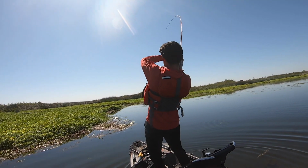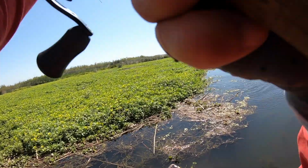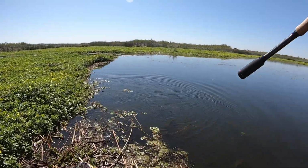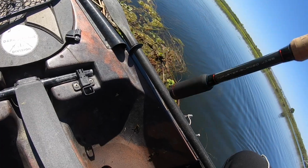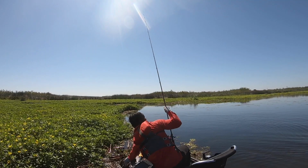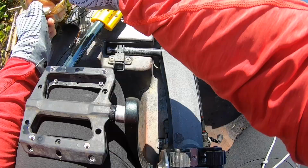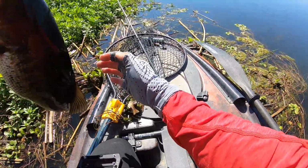That's big. I think we found a way to weed out the small ones. Oh my gosh. Yeah, lay on the mat, dude. Lay on the mat. Just lay right there. Oh, look at that mess. Oh my gosh, it worked. I love it when a plan works.